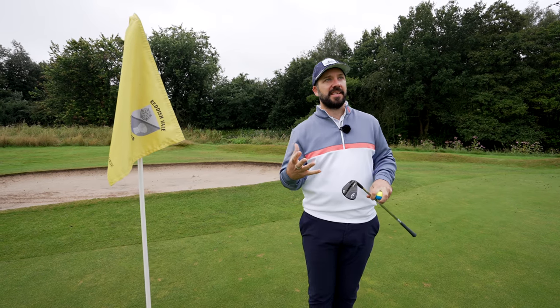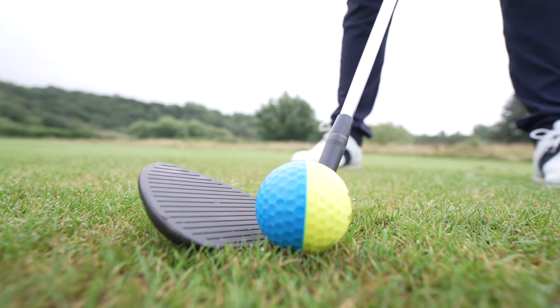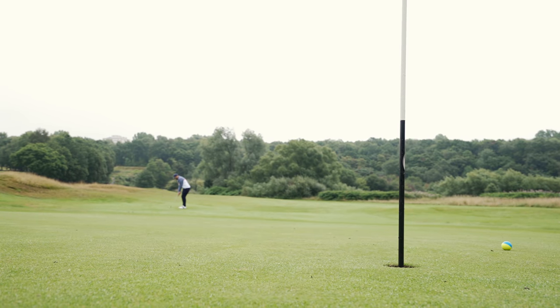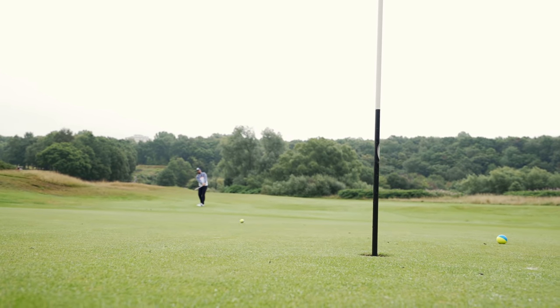Now, even saying this in my soul, it means a great deal because I really, really love my Vokey SM8s. I've had them for over a year now, which, let me tell you, for me, is a long time. So to switch them out for a new set of wedges, it could be emotional.